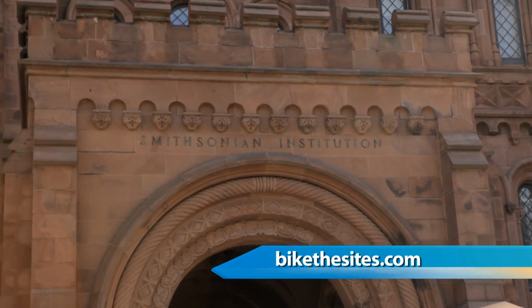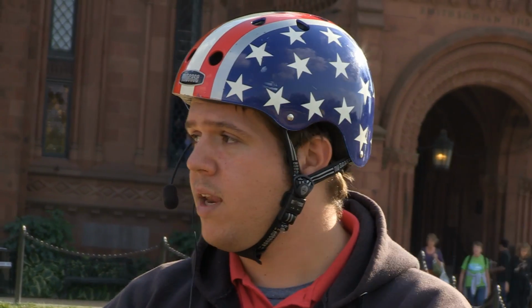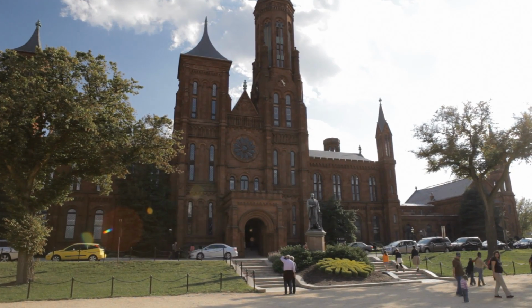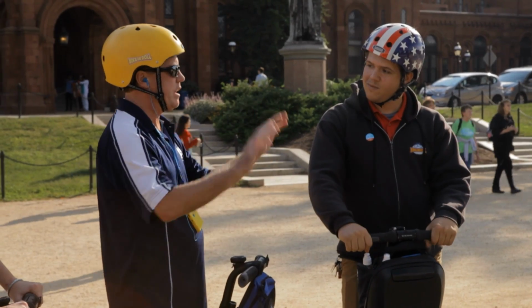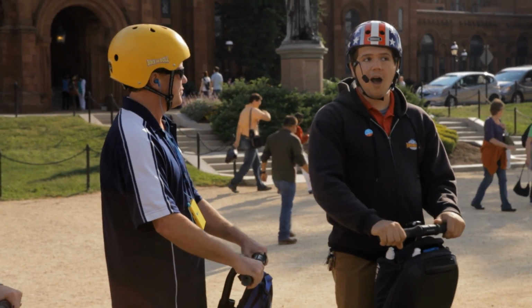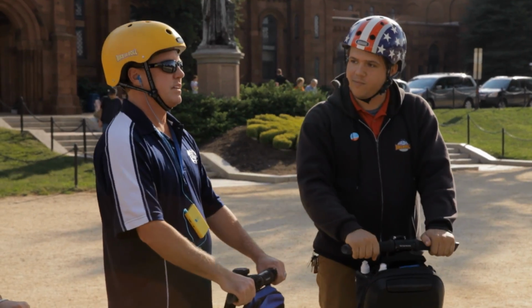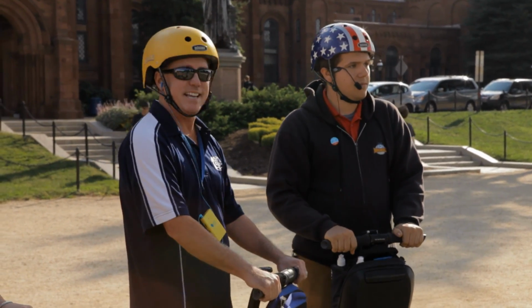So this is the Smithsonian Castle. The castle now functions as a visitor center. You can go in, get information about the different museums, where to go, plan your trip. What's your favorite aspect about D.C.? One of the things I like about D.C. is that it's a planned city, that it's laid out in a grid. This is a beautiful city. It's planned very well. And what a great way to see it.